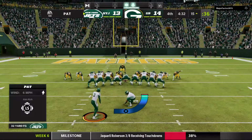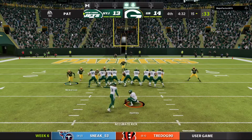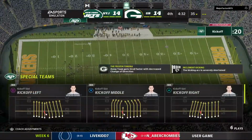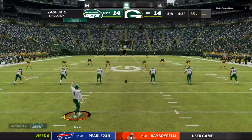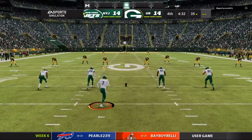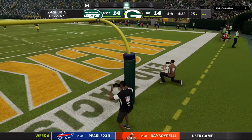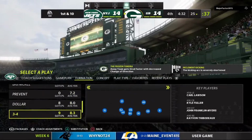McCann for the point after. And we are tied here in the 4th quarter. That ties the game at 14. This one tied at 14 now as he sends this one away. And this will be a touchback as that sails over the end line.